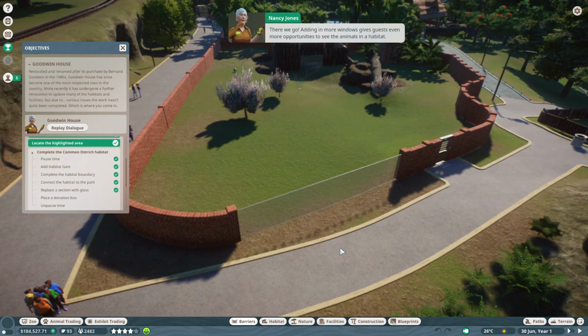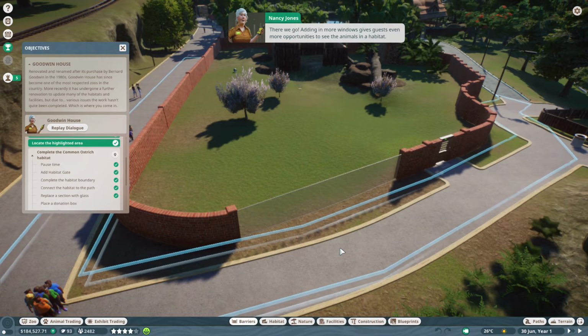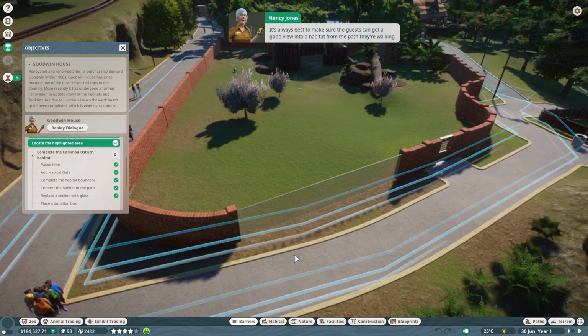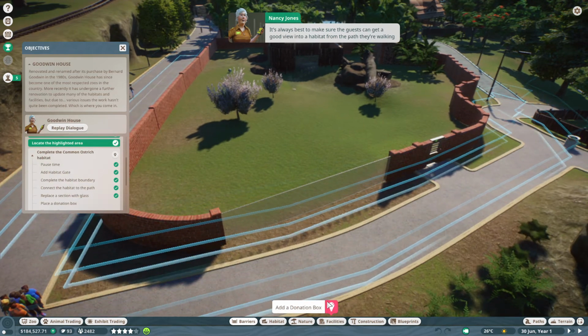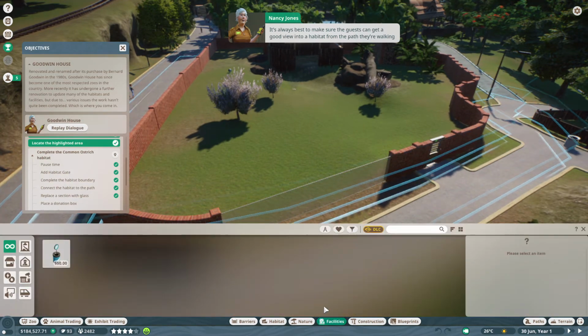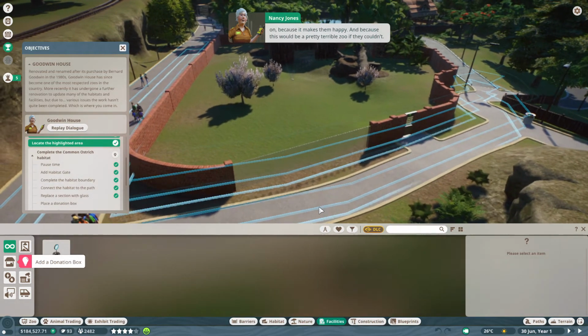There we go. Adding in more windows gives guests even more opportunities to see the animals in a habitat. It's always best to make sure the guests can get a good view into a habitat from the path they're walking on, because it makes them happy, and because this would be a pretty terrible zoo if they couldn't.